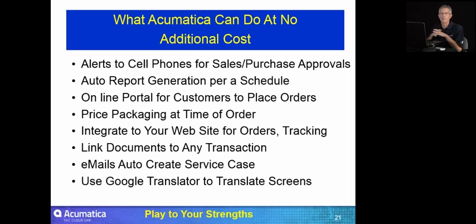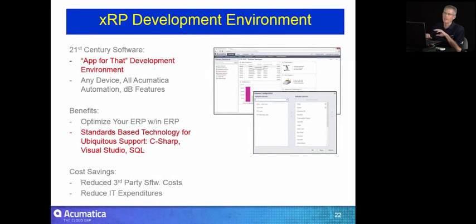And then finally, I'm going to take a couple minutes now to talk about some of the other developments that we've done with the Acumatica Development Environment. And we call this development environment XRP. It's got the things that you would expect, like the ability to hide screens and hide fields and link fields or bring data that's on tab 4 to tab 3. You've got gridding so that you can move one column to another, those types of things of that nature.